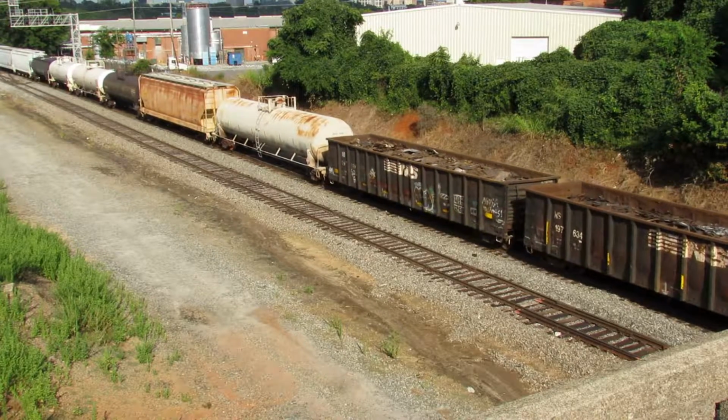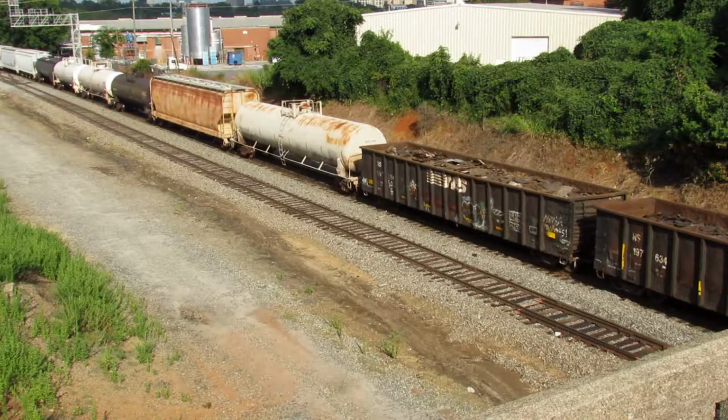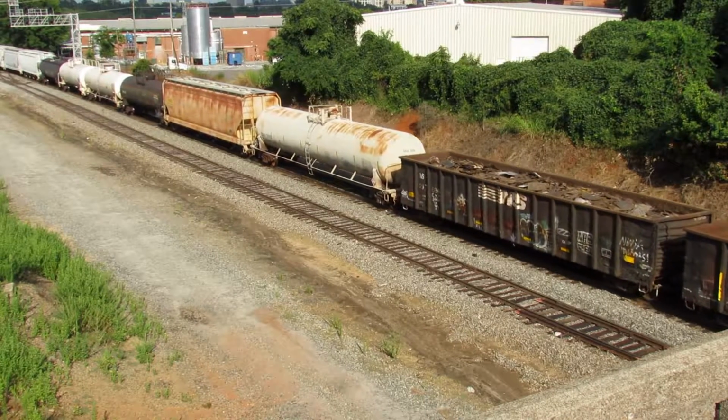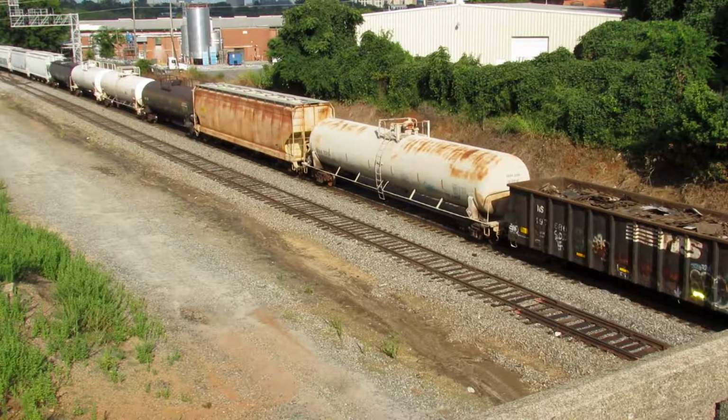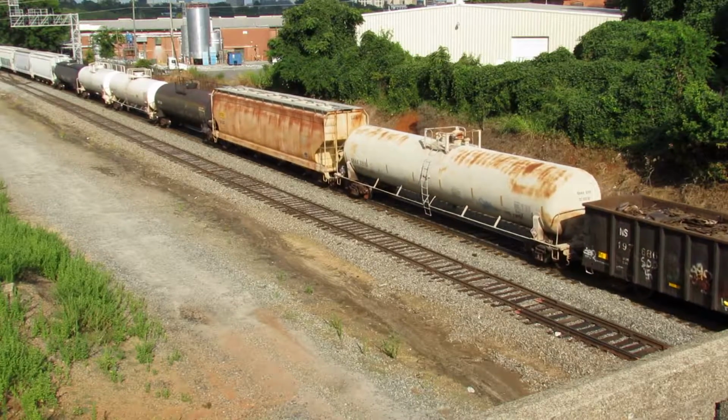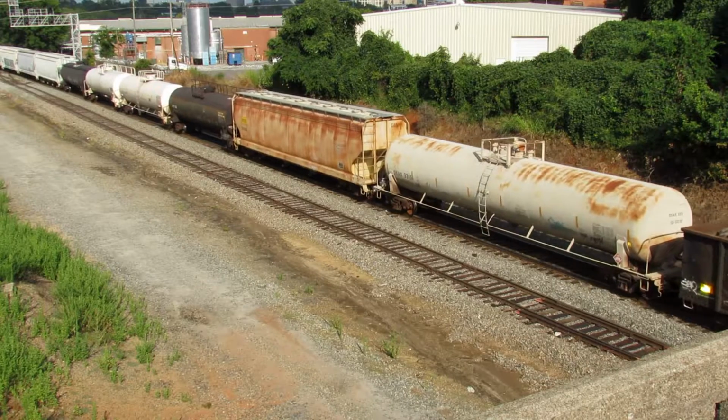Lots of scrap metal there. That's what you tend to see mill gondolas used for a lot, is scrap metal. Also railroad ties, mill gondolas.